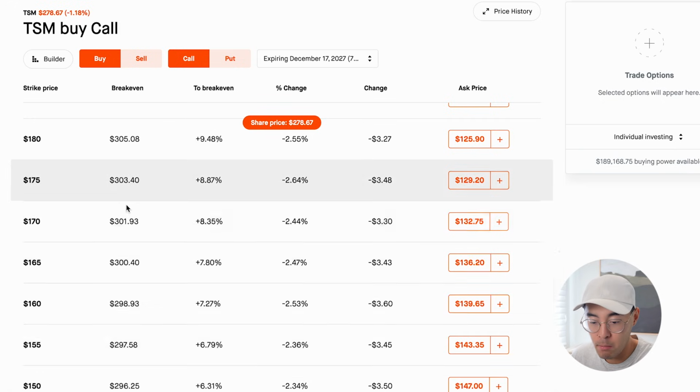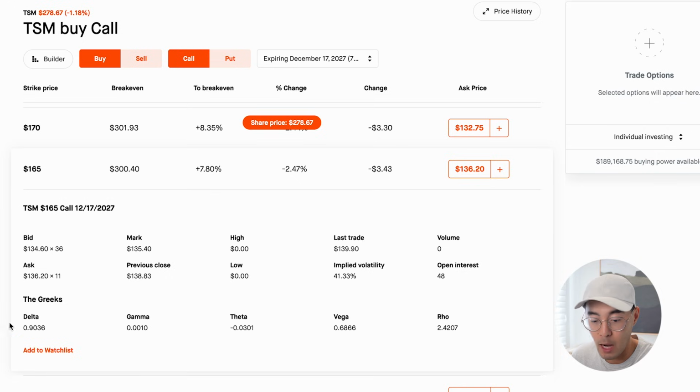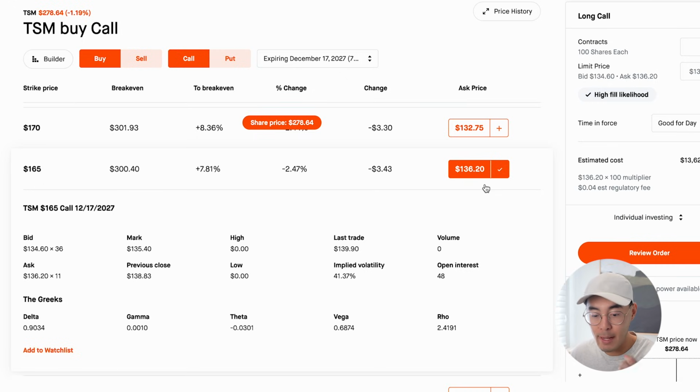Right? The further in the money you go, like 165, the higher the delta. So this will be 90 shares. So let's just do 165. In order to buy this 165 call option that simulates 90 shares of TSM at its current price, we will be spending close to $13,000.